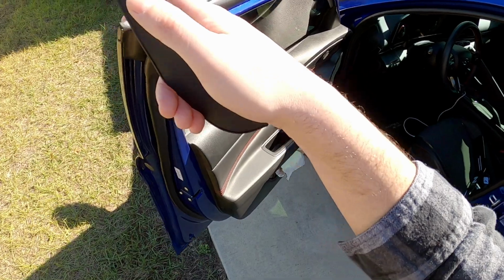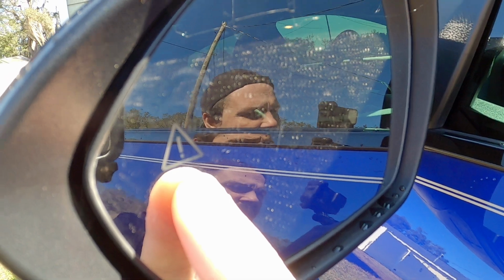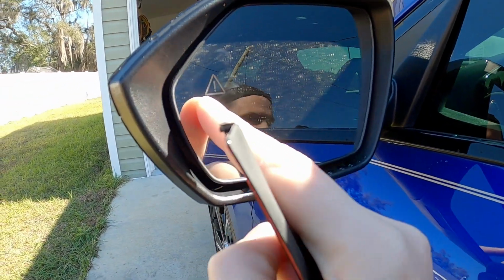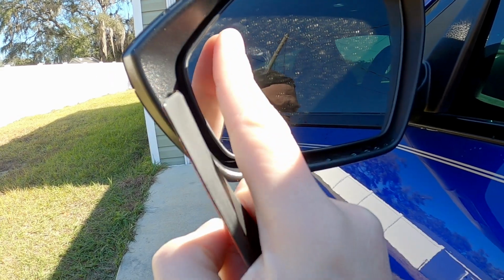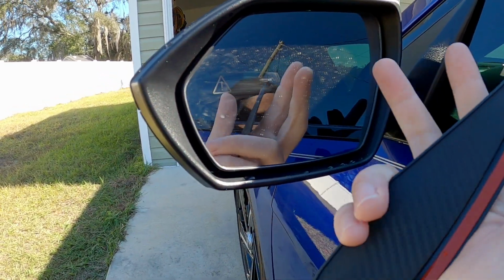Here's the problem that I'm hoping these will be the solution for. Right here, can you see it? That's the little blind spot warning triangle thingy. Well, it's practically useless, and it's because it only lights up red, and it's a very dim light. So if you're driving and the sun is glaring on the side mirror, you really cannot see this at all. That's a problem. It's pretty much useless as a visual indicator for your blind spot.